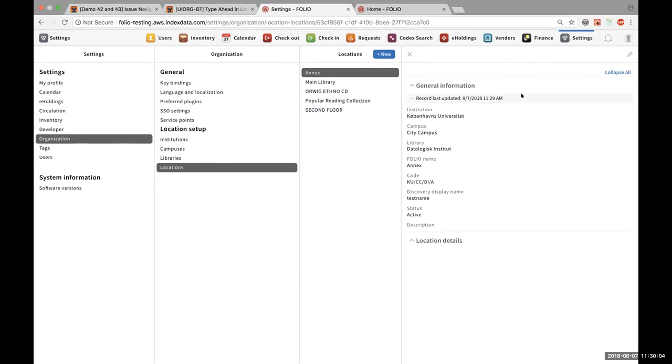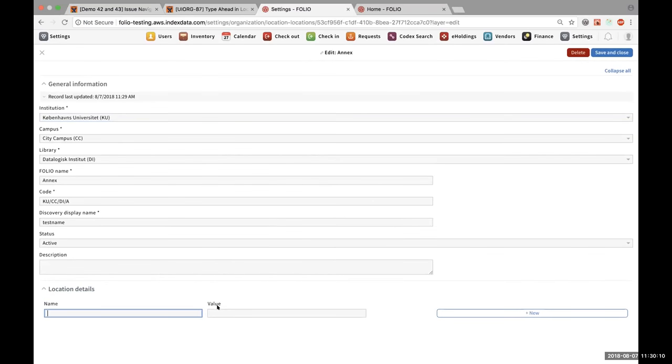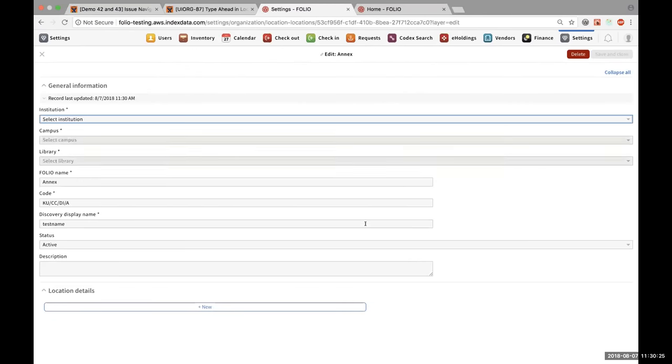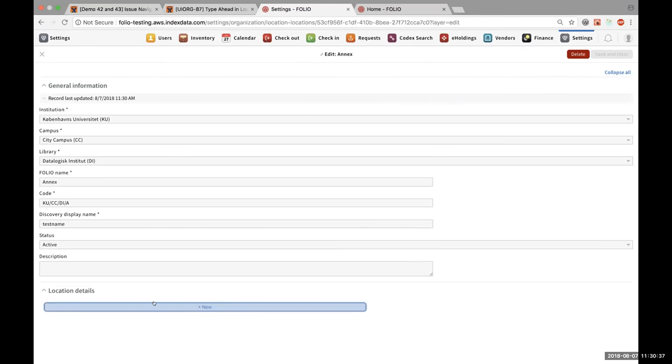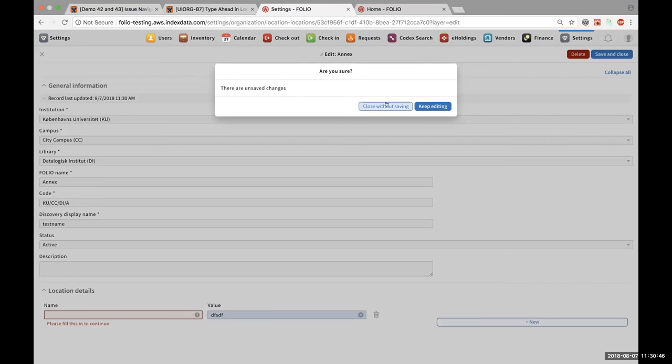Also, previously when you were editing this record, there was validation on the name value pair, and for usability purposes, if you saved and closed this, you had the validation error showing up, but that's been removed now, so you can actually save and close it without any errors showing up. Also, if you enter this partially, it won't let you go through. You need to either enter it or delete this row, similarly for the name value pair as well. So that's for this feature.